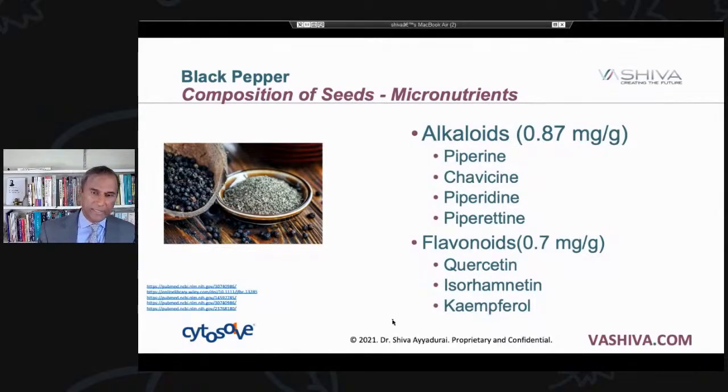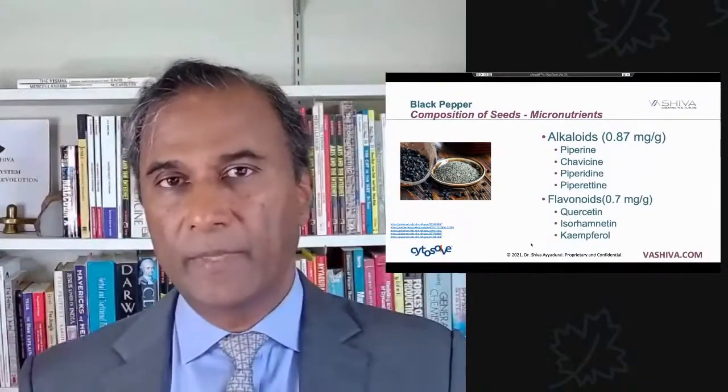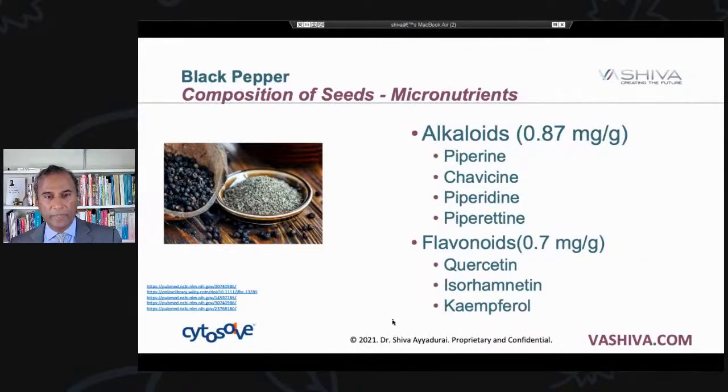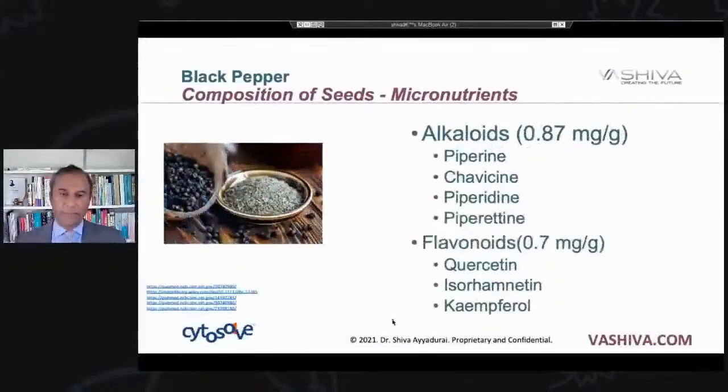So these are called macronutrients, and now we go down to the micronutrients, which are the actual chemicals. The first set of micronutrients on this slide is alkaloids. Alkaloids are very, very powerful chemicals. Some alkaloids literally have a psychotropic effect, which means they can put you into hallucination. But the alkaloid components are the powerful piece of most plants where you find them. One of the most powerful alkaloids that black pepper has is piperine. If you go buy supplements with turmeric, they'll actually put piperine in it to increase bioavailability. Chavicine, piperidine, and piperettine, right? So four different kinds of alkaloids.